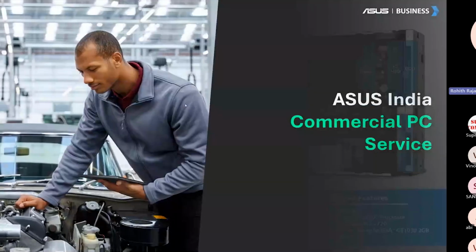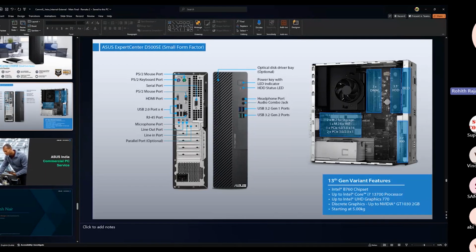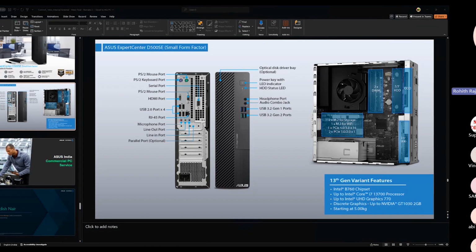And apart from that, let me also show you completely what a desktop kind of looks on the inside. That presentation.